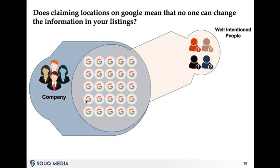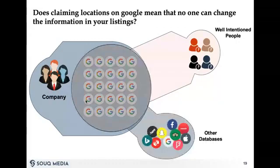Business owners will say, yes, I own this thing and manage it. At the same time, there are well-intentioned people out there that see your store is closed, and they'll say the operating hours have changed and they're closed, okay? Or there's no phone number. Google will also look at other databases. They'll compare their data against data from other data providers, like Bing, like TomTom, like TripAdvisor.